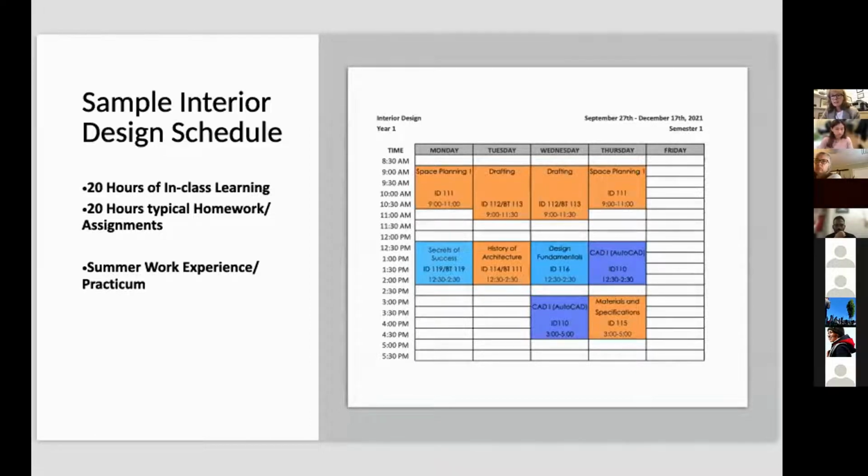the class study time breaks down a little bit like this. This is just a sample schedule for interior design. What you can expect is 20 hours of in-class learning per week, and then typically 20 hours of homework per week. These are projects and assignments. That 20 hours can fluctuate up and down. At the beginning of the term, it's usually a little lighter, as you would expect. Then at the end, as you get ready to submit your projects, you might spend more time. But if you pace yourself, you can think about this as a full-time job and be prepared for that.